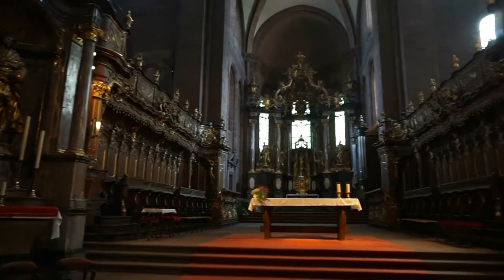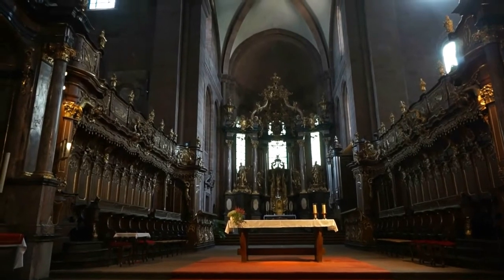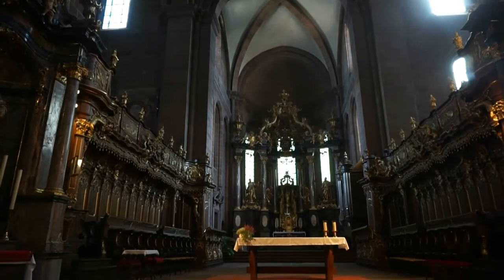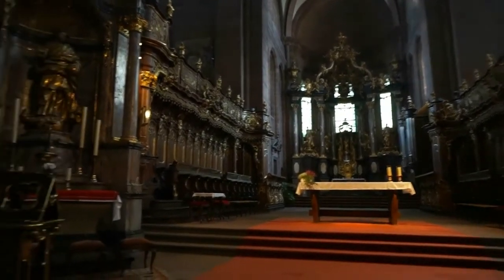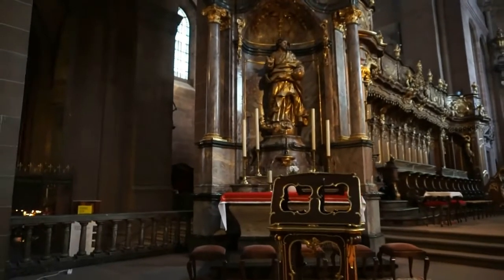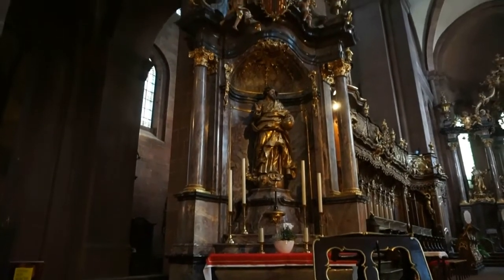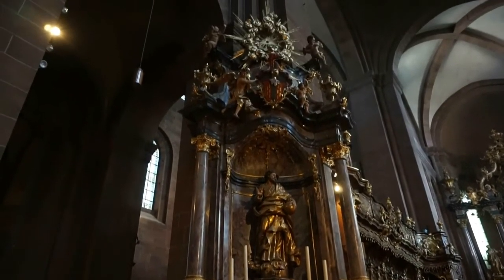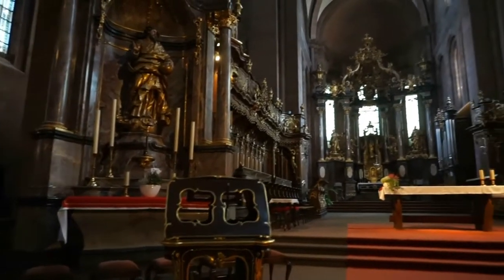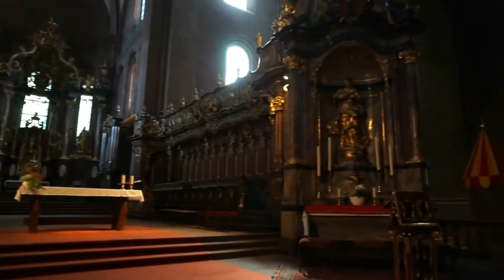The altar contains six huge purple columns. With statues painted a beautiful golden color. Magnificent. Absolutely magnificent.